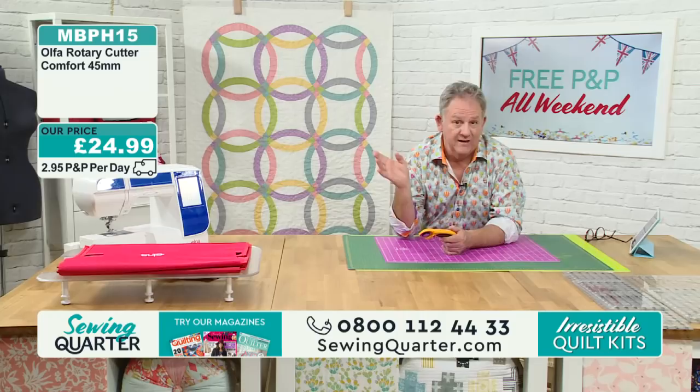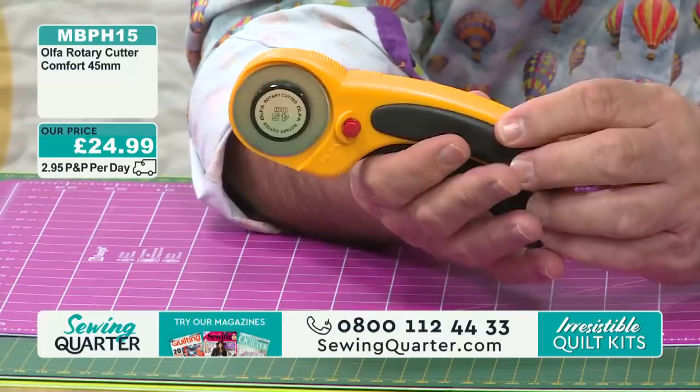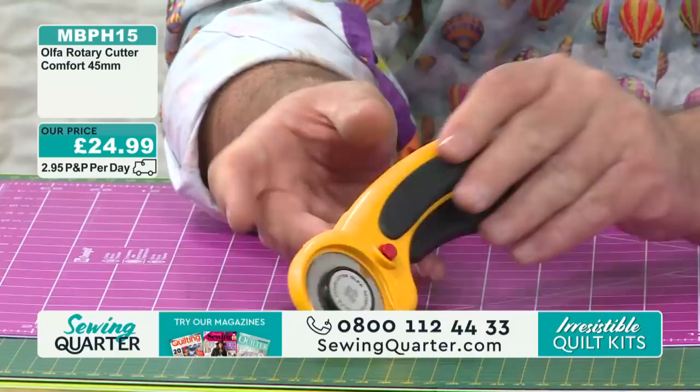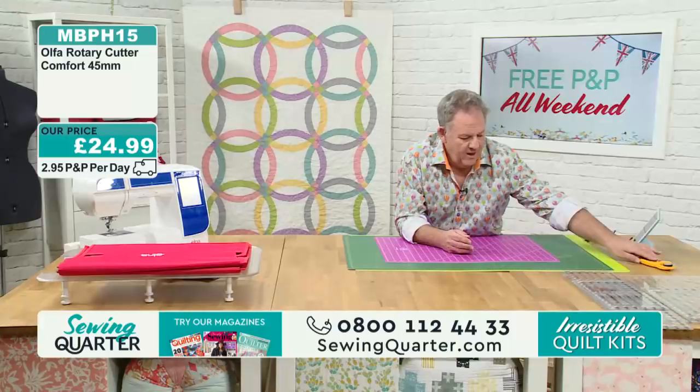Left or right-handed, you can move the blade around without actually touching the blade. It's got soft touch on the handle there, and then it's got that little bit of ridging there just to stabilise it if you want to put your finger there for stabilising it like that. £24.99, 45 millimetre Alpha rotary cutter. Okay? Cutting mats galore now.